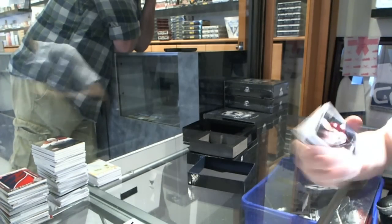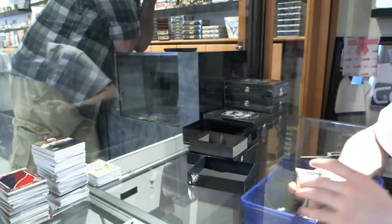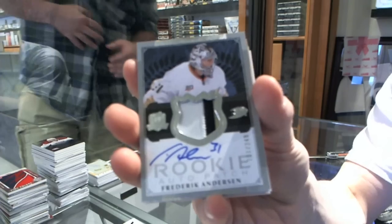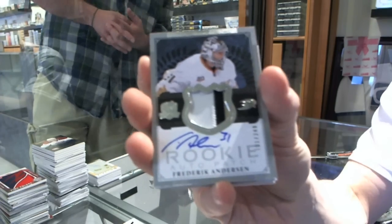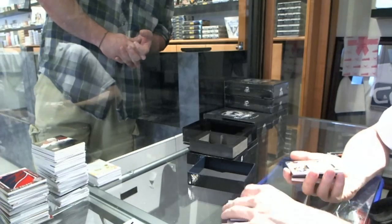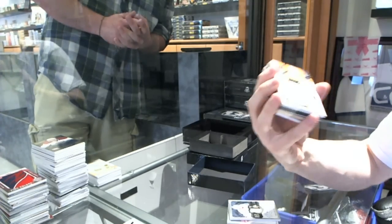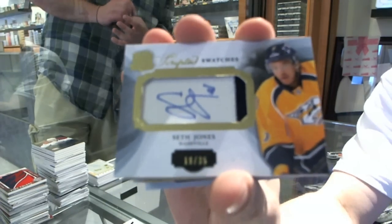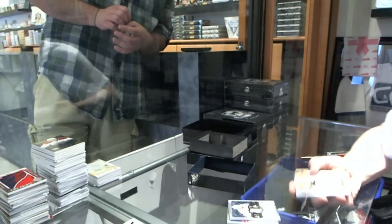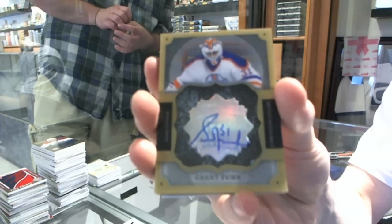Base card number 249 for the Colorado Avalanche, Joe Sakic. We get a three-color rookie patch auto number 249 for the Anaheim Ducks, Frederik Andersen. Mr. Andersen. We get a two-color scripted swatches number 19/35 for the Nashville Predators, Seth Jones. Who? Seth Jones.